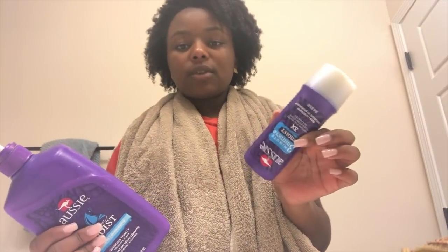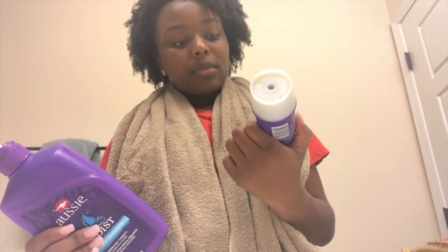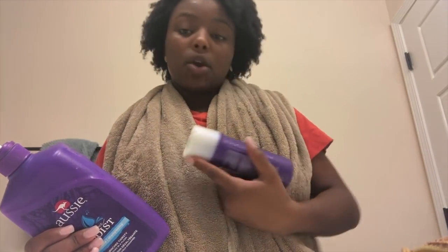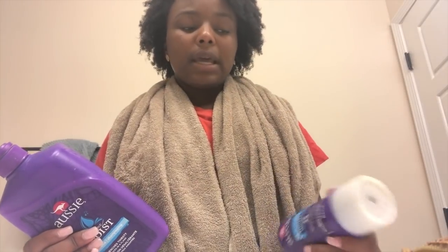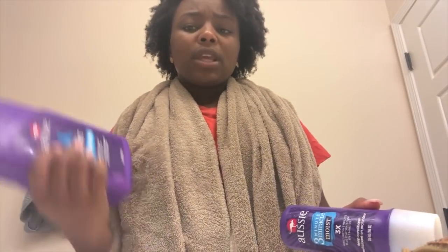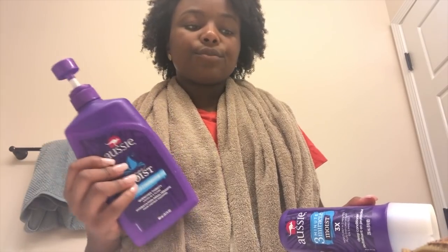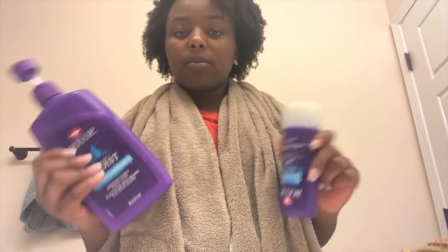But yeah, I've been using this for a while. I think I started using their 3-Minute Miracle Moist Deep Conditioner over the summer. And then I just started using this shampoo like last week, 2 weeks ago. And I really like both of them.